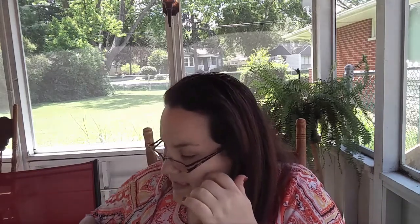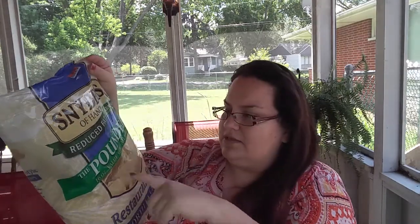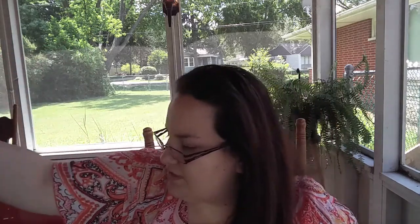Okay, and the last thing I got, well actually two things. I'm making some guacamole for dinner, so I got some chips. Actually these are pretty good. These are $1.90. And this is Shneider's, it's a good brand, and it's a whole pound of tortilla chips. So I thought that was a very good deal.